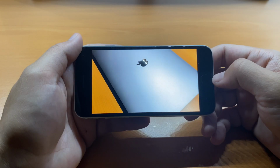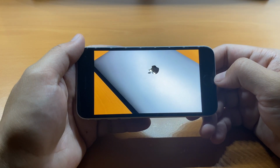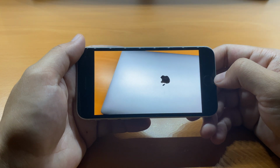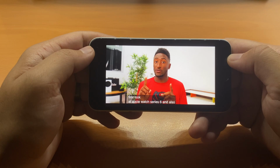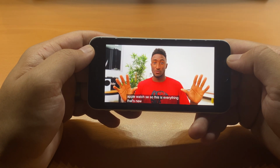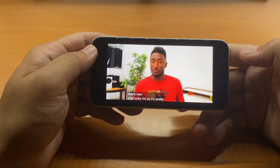Another thing to love is the display. It's much smaller than leading flagship phones at 4.7 inches, but it's a beautiful display as you would expect from Apple. At 326 pixels per inch, videos, photos, and games look beautiful.